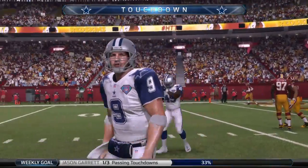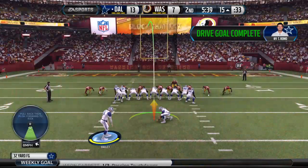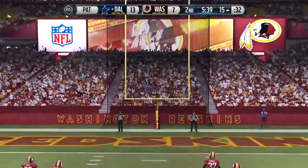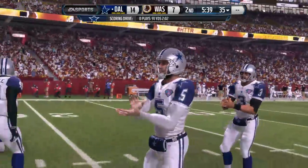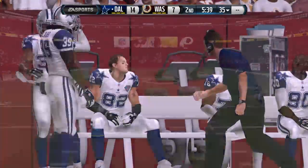Romo's now got 30 touchdown passes this year. Early in the 2nd quarter, they've staked themselves to the lead with that touchdown. Yeah, listen, don't start looking at that scoreboard, though. It's too early in the game. You just got to keep playing. Don't worry about winning and losing, but it's nice to be on top.